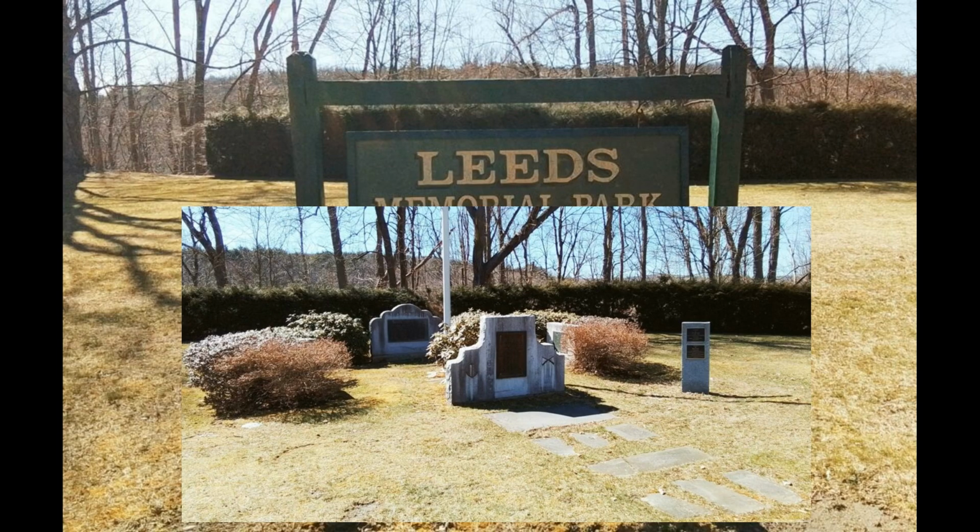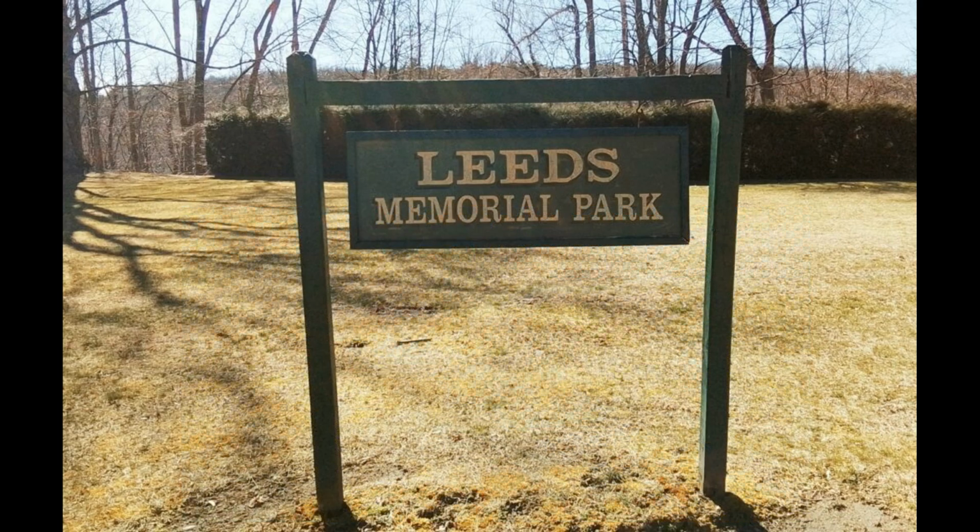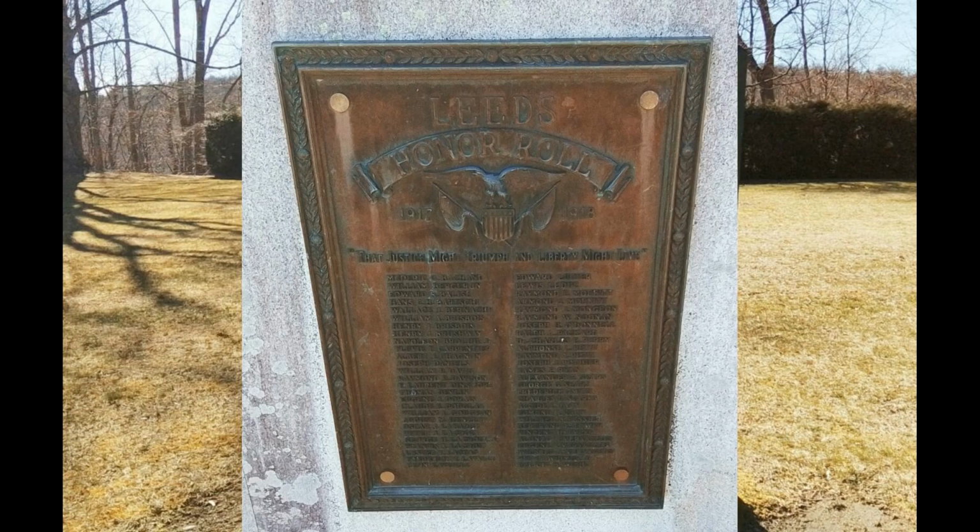So today we're going to talk about what's on the roll of honors, and then what honors Nantucket Silk Mill, and what is the bell for, which is always a good question. But it honors 4 different wars: World War I, World War II, Korean War, and the Vietnam War. So I guess those that fought in the Civil War from Leeds are probably honored somewhere else.